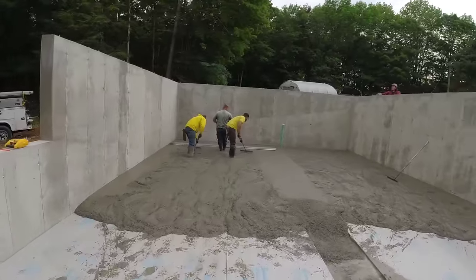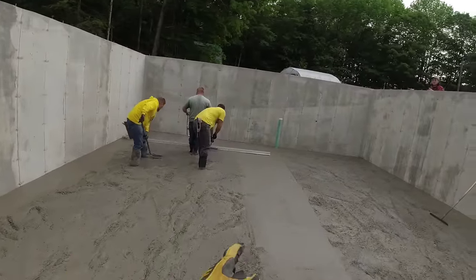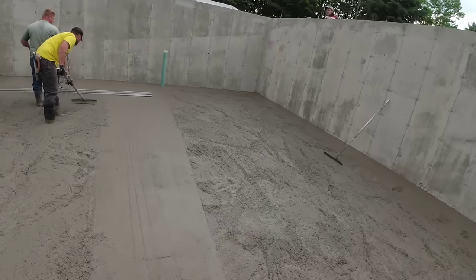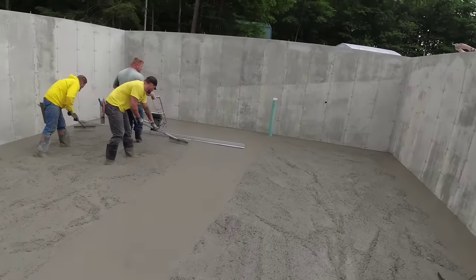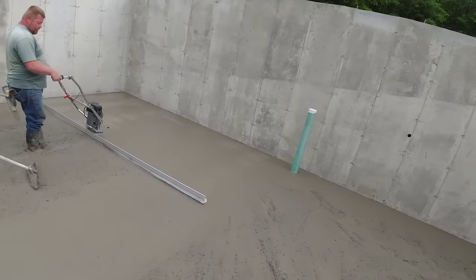Running the Tomahawk Screed today. That's because that's the only screed we got with the 14 foot board. All the other boards we got are 12. We kind of wanted to reach all the way to the middle. We're just coming down two bays today.